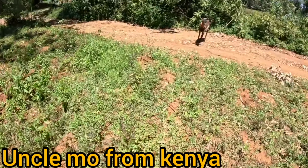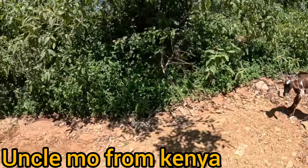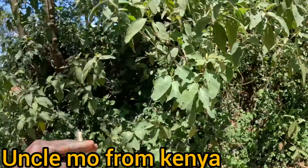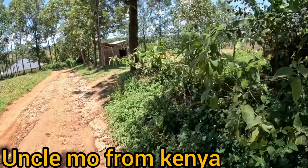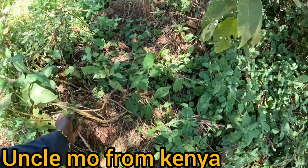Just come, so they can get vitamin D fast. You know the goat doesn't like going to graze very early in the morning. If you are observing, goats like grazing late when it is hot, when there is sun. I might tie them here as they wait.